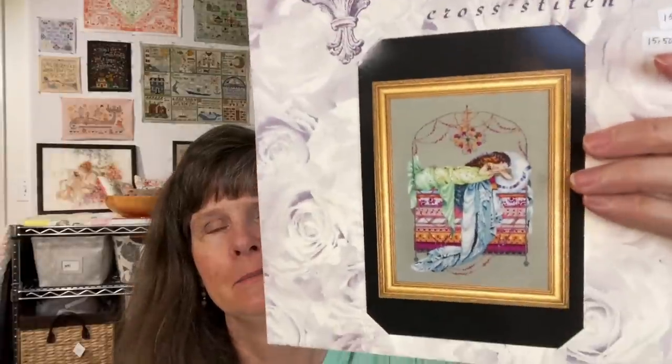And then she also took home Sleeping Princess by Mirabilia.